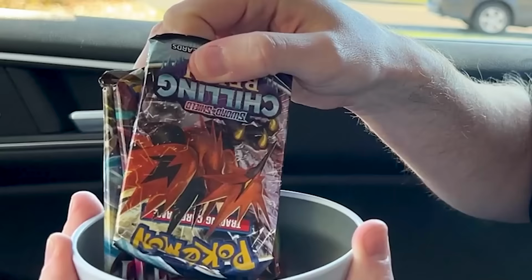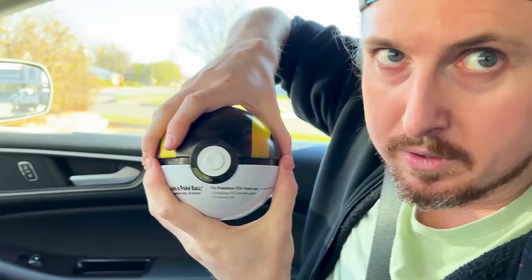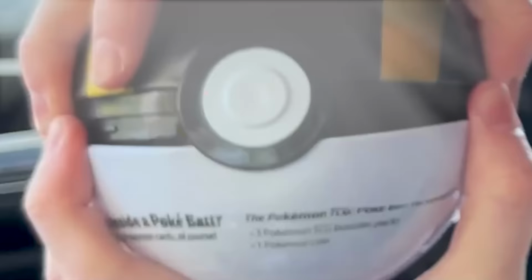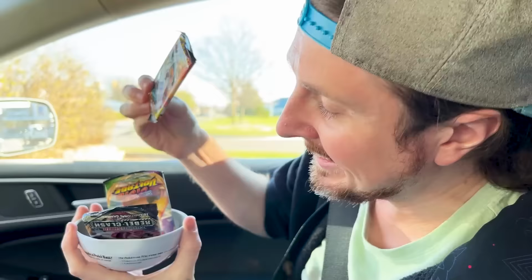Lost Origin and Chilling Rain. So the exact same as the last one. So D21 is going to have, we're hoping that Lost Origin and Chilling Rain doesn't have that. We're hoping that it has Cosmic Eclipse inside of it. Do we have Sun and Moon Cosmic Eclipse inside of D21? Bingo. We got Rebel Clash and Cosmic Eclipse.